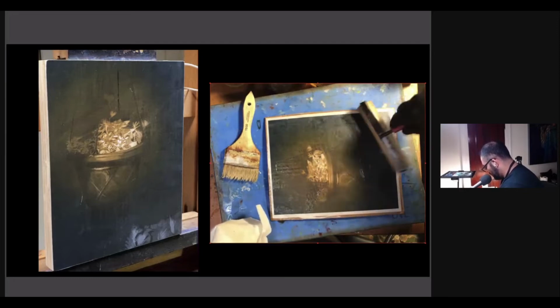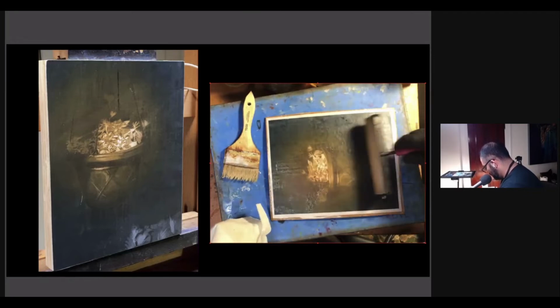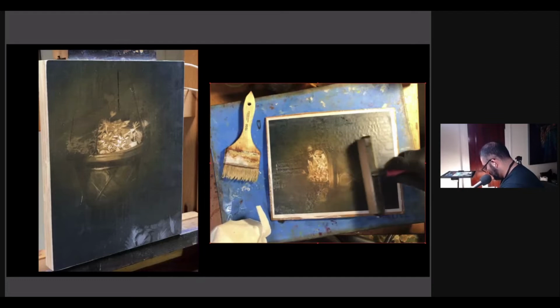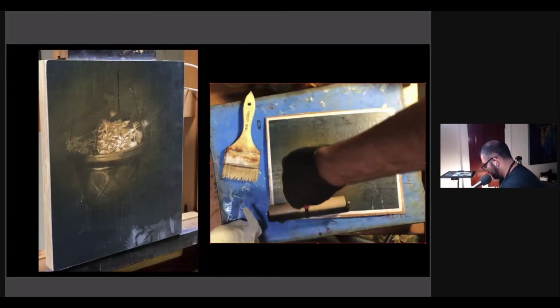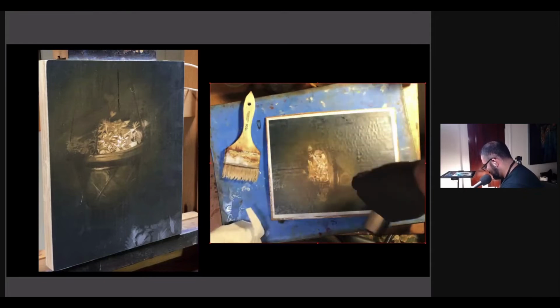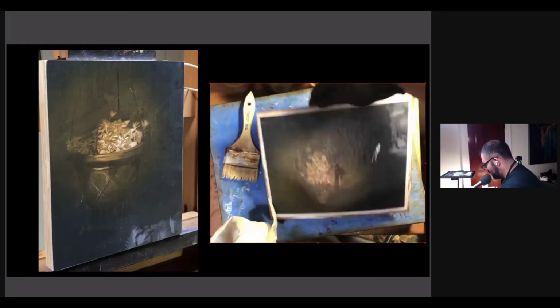Now, you can work relatively quickly. It's recommended that you do, but this is not as time sensitive as wetting the paper and getting it fixed to the board. So you have a tiny bit more time. You don't have a million years though, because you need to get a layer of matte medium on here.